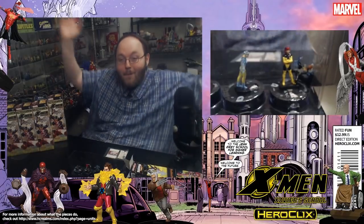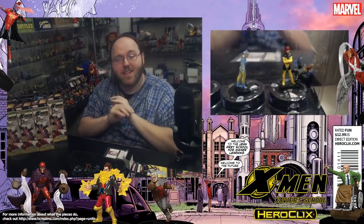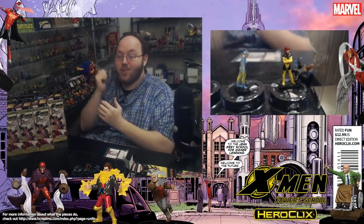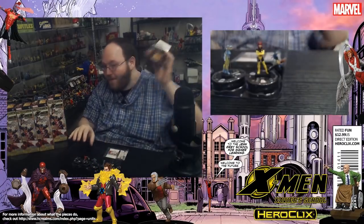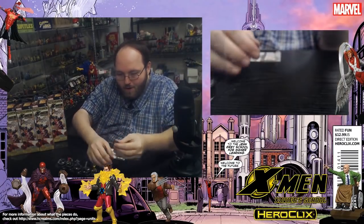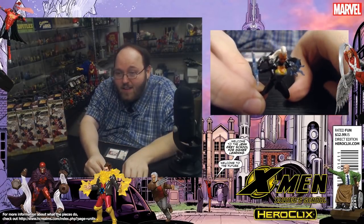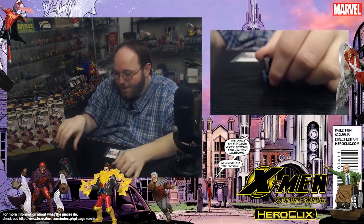Whoa. Hey, we got Moira MacTaggert! Dude, that's another X-Men headmaster. 25 points, the cheapest of the headmasters. So, really happy to get her. Thankfully, we had the Storm piece. You can see the Storm. She kind of broke off her base at her foot, but it's a very nice sculpt otherwise.